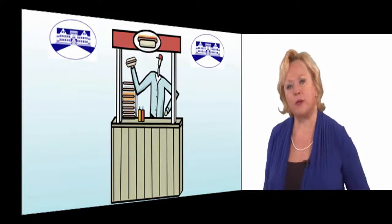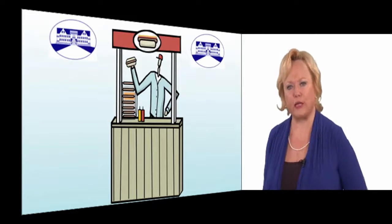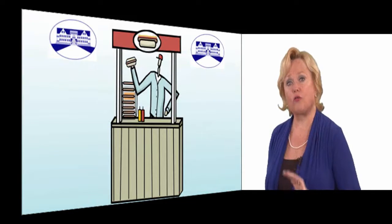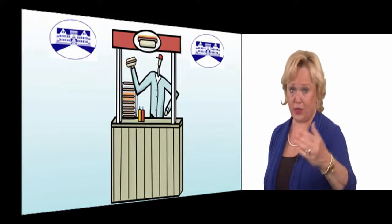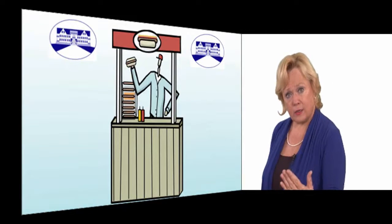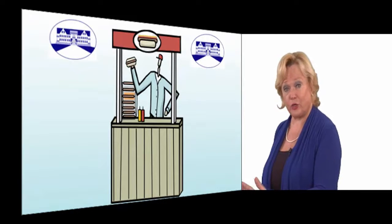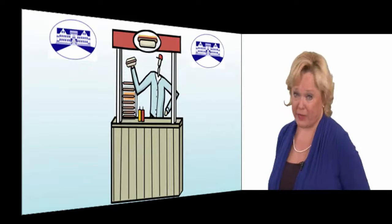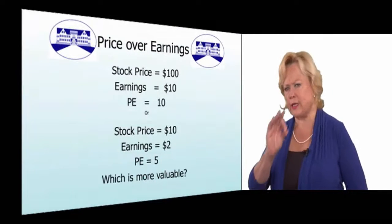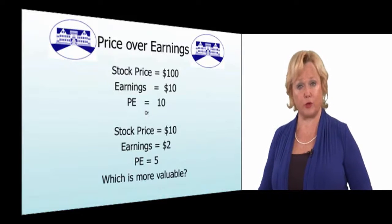And that's how we measure the value of stocks, with the P/E ratio. P/E means the price over the earnings. With the hot dog stands, the price is $10,000, the earnings are $600 for Water Street, $500 for Fifth Avenue. $600 is the better value. So what we want to do is really take a look at this ratio, the P/E ratio, price over earnings.